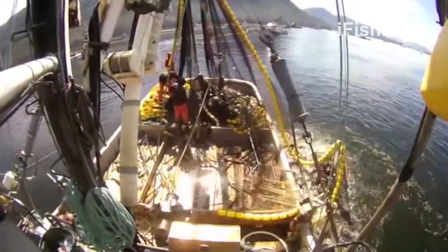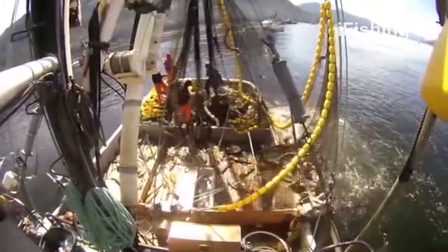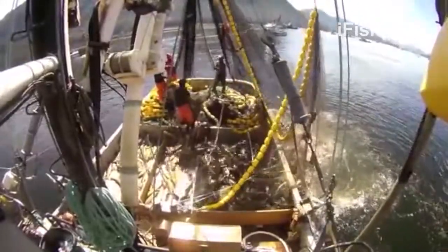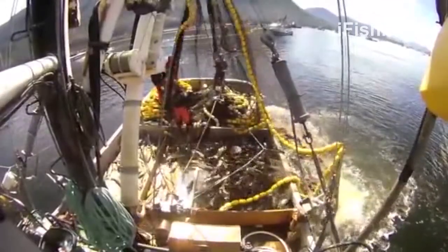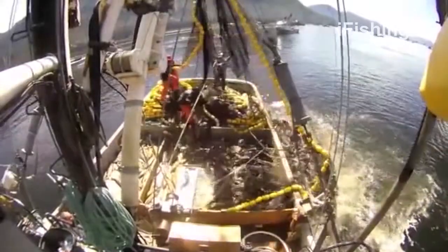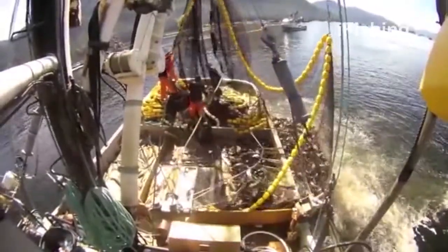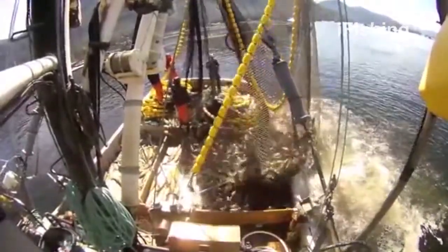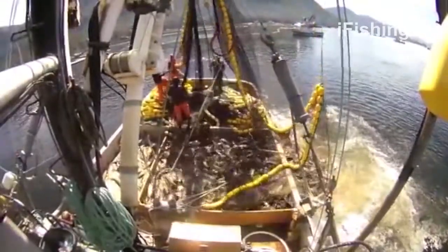We use a 5,000 pound hydraulic winch to split the bunt and pull the fish aboard, while the rest of the fish, as you can see, sift to the back of the bag, while a small portion of them are lifted onto the deck. This is called the rolling bunt. Every time that bunt comes aboard full of fish, we call it a split. Every split is worth about 4,500 to 5,000 pounds of fish.